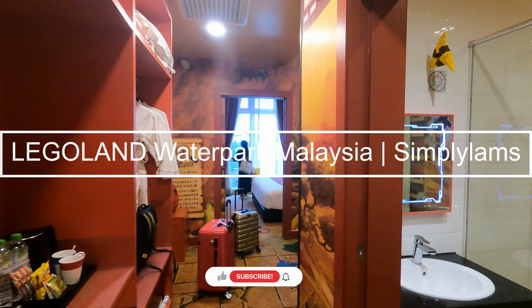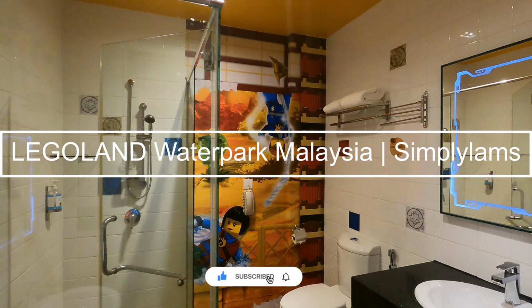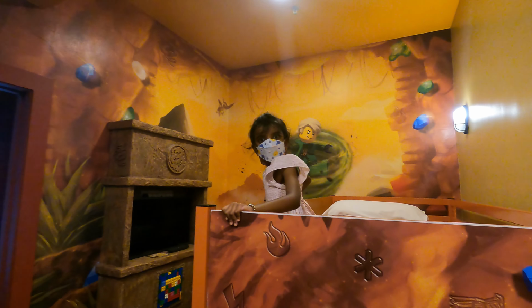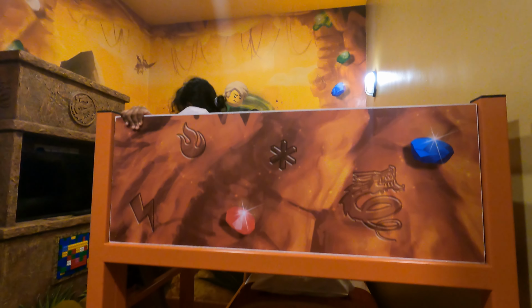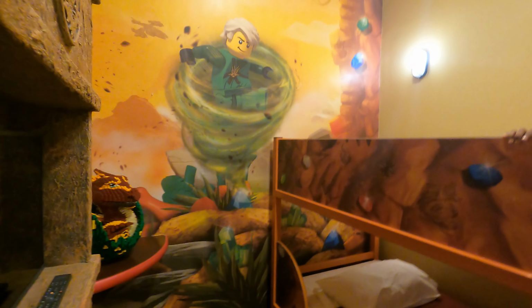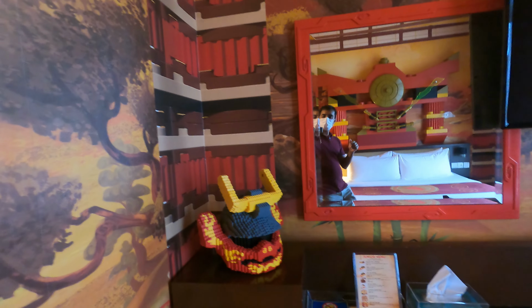Welcome to the Legoland theme room, the ultimate destination for Lego fans of all ages. This room is filled with all kinds of Lego themed decor, from the walls to the furniture and even the bedding. The room is designed to make you feel like you are in the middle of a Lego world. The walls are covered in colorful Lego bricks and the furniture is designed to look like oversized Lego blocks. There are even Lego themed lamps and artwork on the walls.